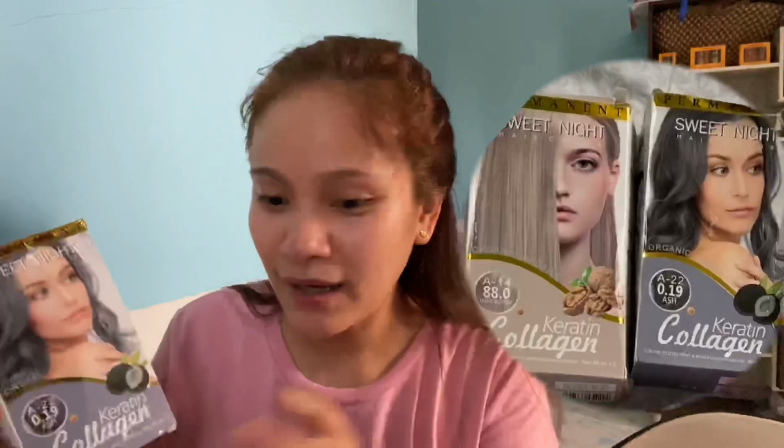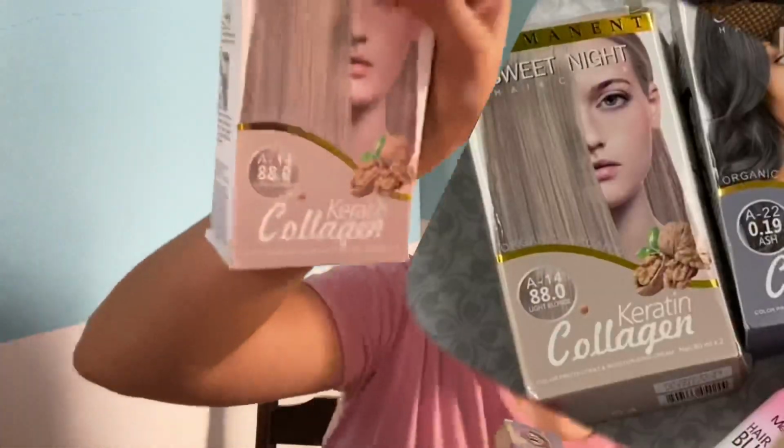So, ito yung color. Isang 88.0 light blonde. So, pwede siya pang highlights ng hair. And then, dalawang ash gray na color. So, okay siya pang patong. Okay pang style lang ng hair. Pero hindi ko muna siya gagamitin, because kakakulay ko lang ng hair ko. Baka masira. And, wait lang. Yan. So, dalawang gray. I got 2 grays and 1 blonde.